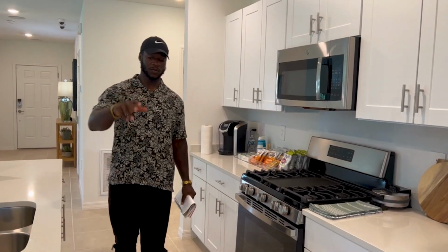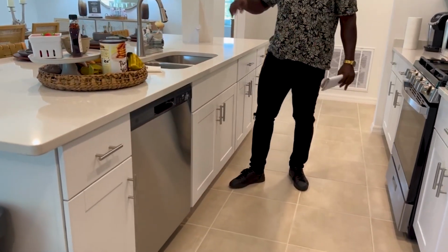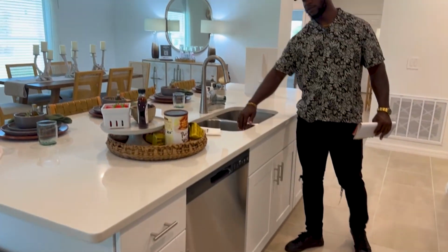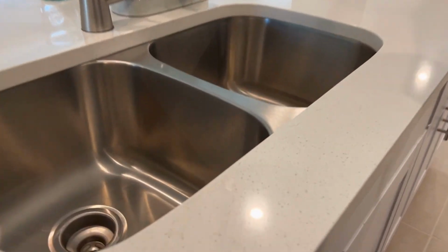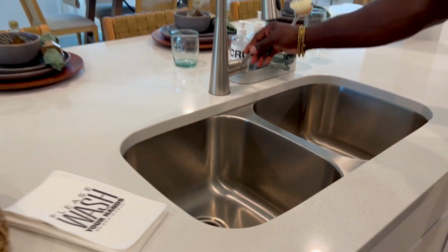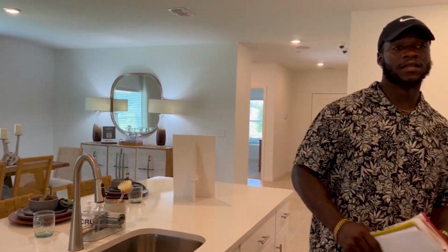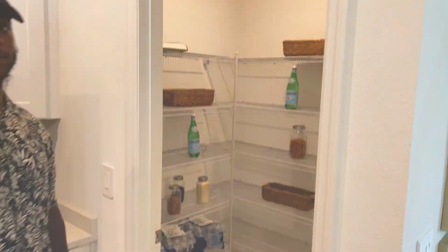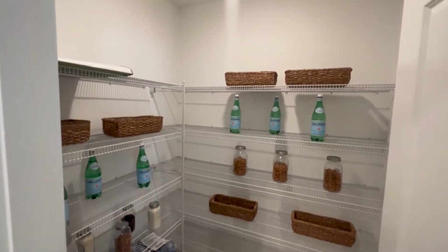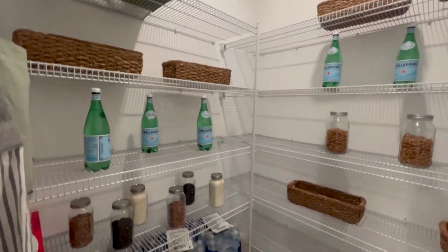Also, it comes with the dishwasher, all appliances included, right? Then you have the deep sink. Check out this deep sink with the gooseneck. Pretty nice. All right. Then you have your refrigerator, which comes with the home. And then the walk-in pantry. A lot of space. If you have a big family, you got all the food you need right in there.